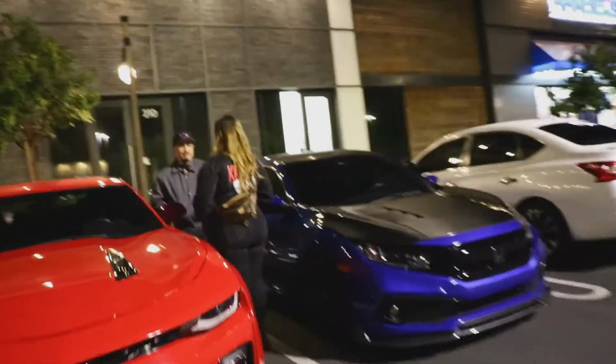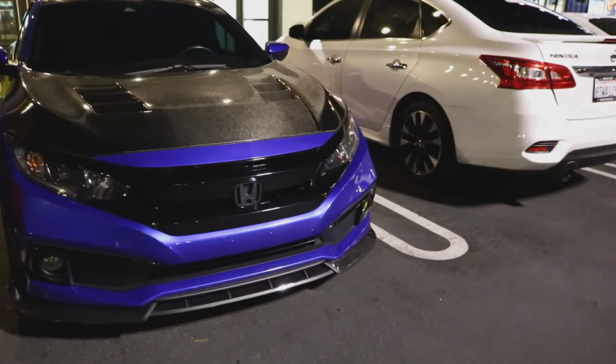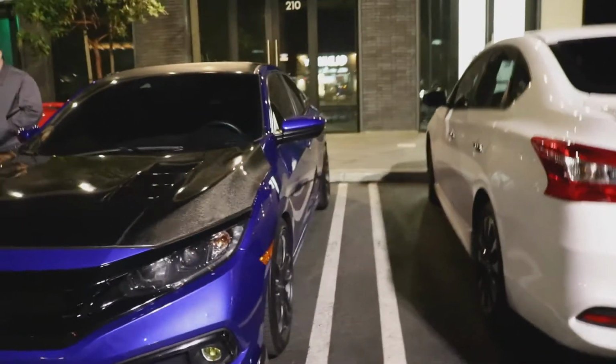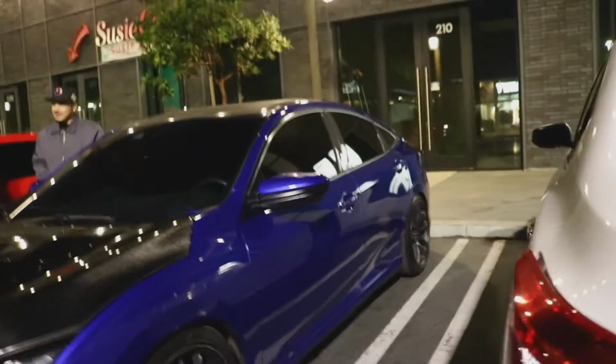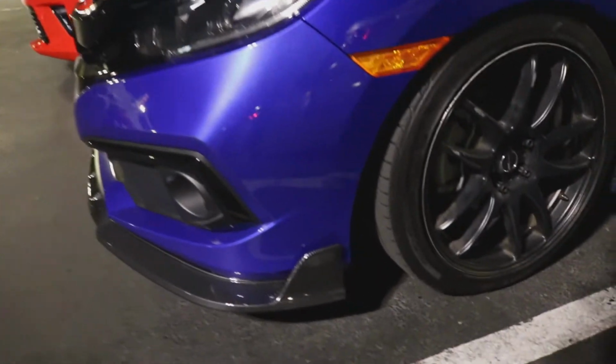Beautiful, beautiful setup right here. This blue with carbon, you can never go wrong. Look at the carbon in the light. You can never go wrong with that setup. I like it. They did a good job with the carbon fiber lip.